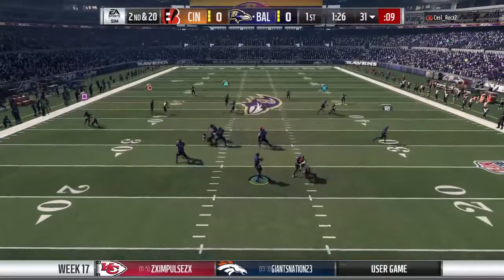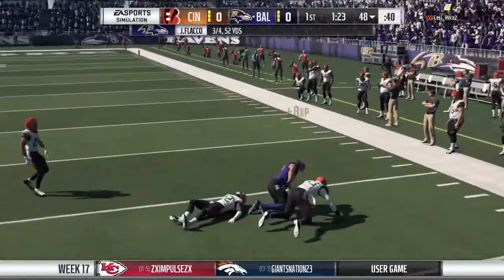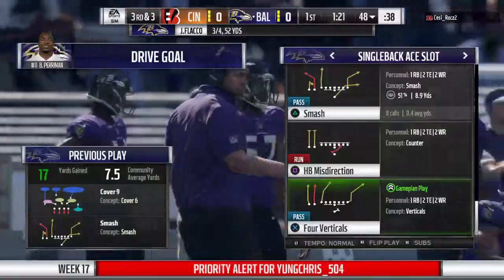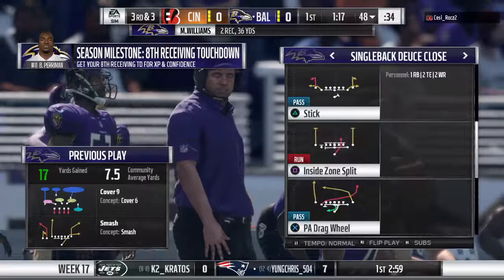Flacco here on second down. And this is going to be caught. He won the fight for the football. That one good for 17 as they're set up better now for 3rd down.